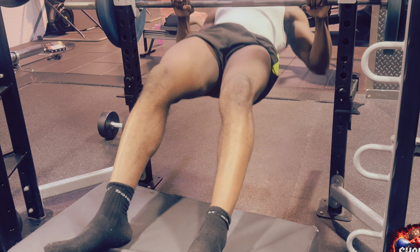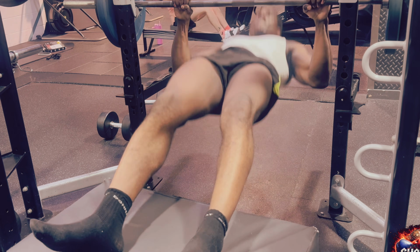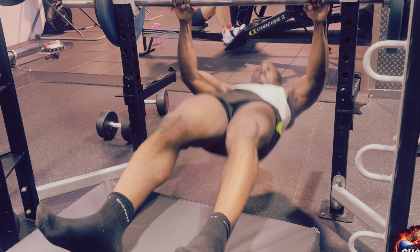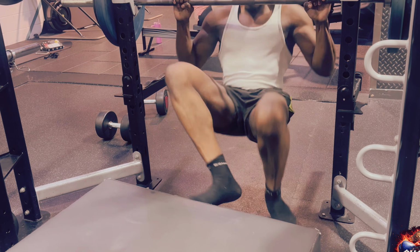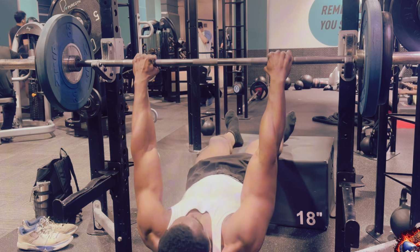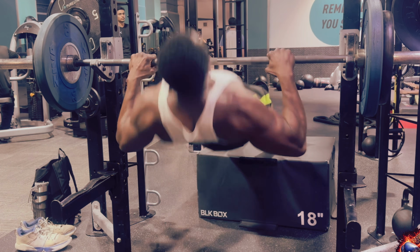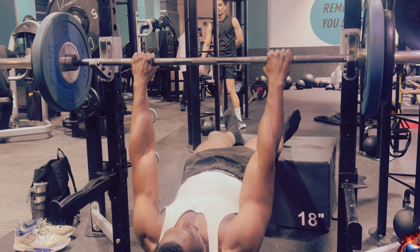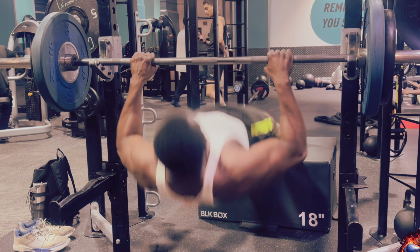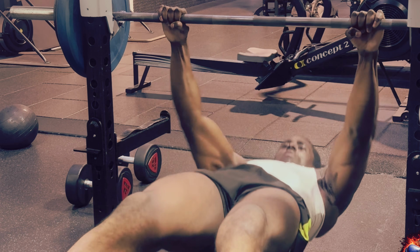Exercise number 6, inverted rows. The benefits: a fighter's posture is naturally rounded forward from keeping their guard up. To prevent chronic shoulder injuries and maintain a powerful back, you need horizontal pulling volume. Elevating the feet increases the percentage of the body weight you pull, forcing total body tension from the heels to the neck. Optimal sets and reps: 3 sets, 10 to 12 reps.